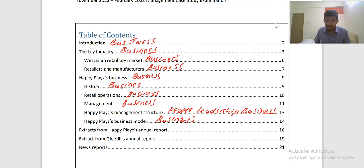Extracts from the Happy Playz annual report. This is technical content. Again, I will be doing a separate video on this so that you will get the understanding in more detail. Extracts from Glee. Now, Glee may be the closest rival, so again there is technical content that you need to be aware of. The news article is very, very important. This is the current issues that our company is facing, so you need to be very thorough with this.